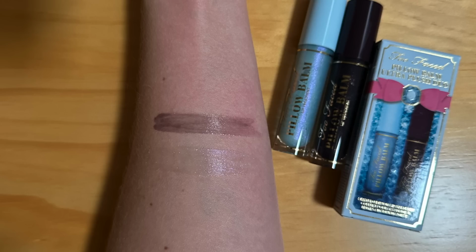Now this is more of a balm. So I would say not as glossy as any of these other lip balms that you see in the squeezy tubes. This is more of a treatment, something that I wear when my lips are dry. This is something I have by my nightstand. So this one is a shimmery blue, and it smells almost like a blue raspberry. It's stunning. It smells so good. You can see it here. It just has a little bit of shimmer.